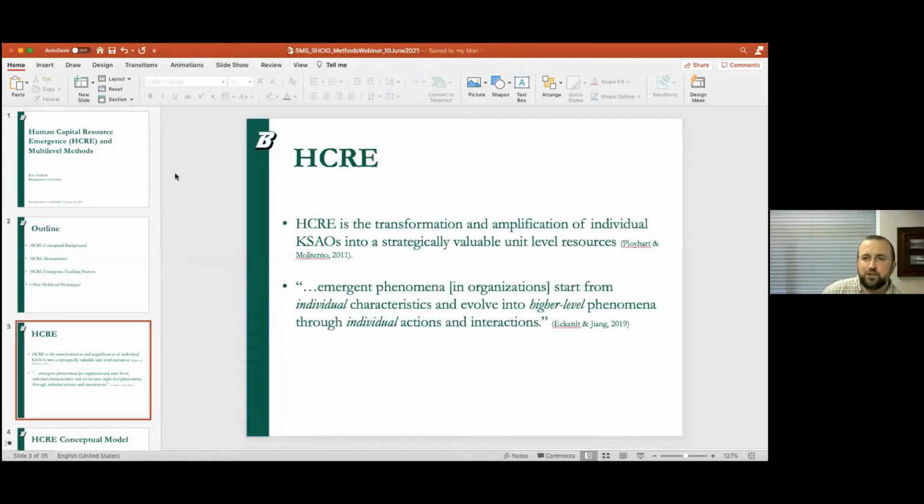Okay, so starting first with some of the conceptual background. Human capital resource emergence is defined as the transformation and amplification of individual KSAOs into strategically valuable resources at a higher level of analysis. And I think it's really important to note that when we're talking about emergent phenomena, whether that's human capital resource emergence or really anything in organizations, these phenomena start from individual characteristics and they evolve into a higher level phenomenon through individual actions and interactions.